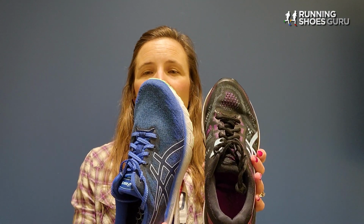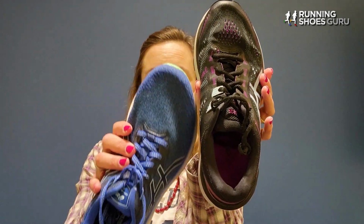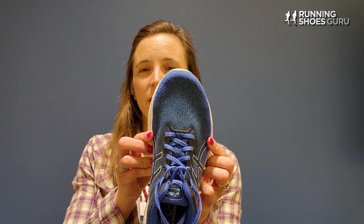And the more I ran in it, sometimes I ran in it next to my last GT-2000, which was the GT-2007. First, the upper has changed. I always have loved the ASICS upper because it would always come a little wider in the forefoot and narrow slightly to the heel. In the GT-2010, I noticed right away that it was a bit more narrow right here in the forefoot, at the ball of the foot.